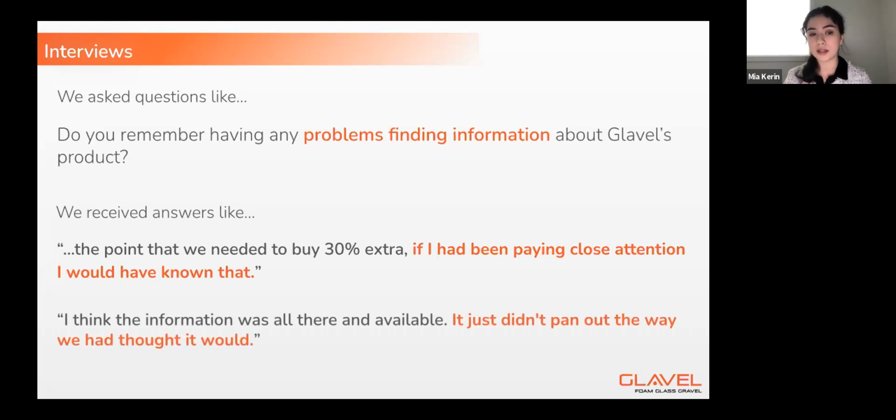We also received answers like, "I think the information was all there and available. It just didn't pan out the way we had thought it would," referring to another difficult installation. This helped us understand that Glavel customers were missing important information that they needed to properly install the product.